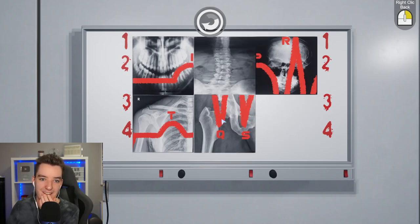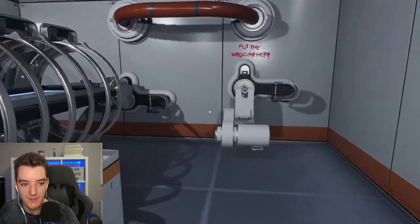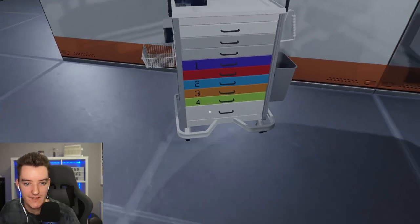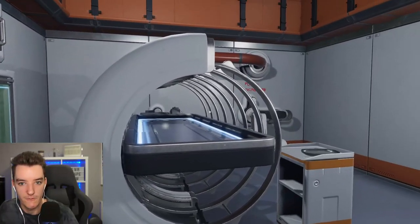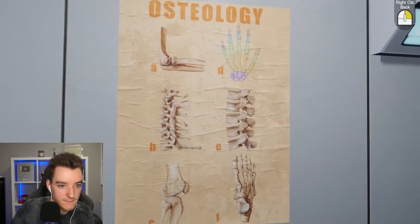This is tough. I know I keep saying this, but let's do a different one. Can we do anything here? That's definitely some sort of code. I don't know what for, but that's a code. What's this?